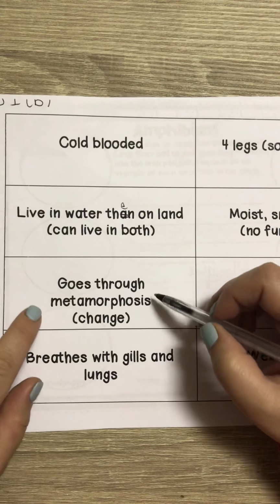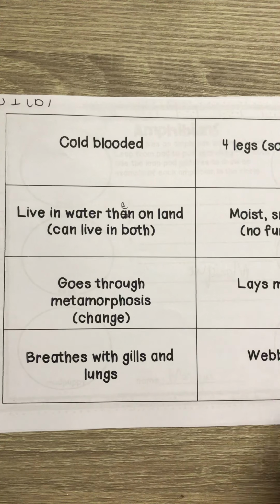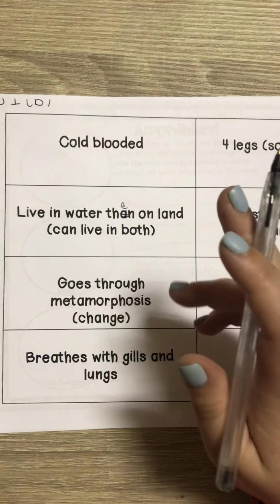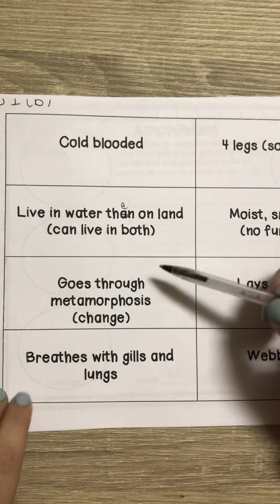Goes through metamorphosis, which means a change, a life cycle. We talked about a ladybug's life cycle or a butterfly. Today we're going to look at the frog life cycle, and that's metamorphosis. I'm going to send you a very cool video on that as well. I actually need to write it in my book. Okay, I will do that now.